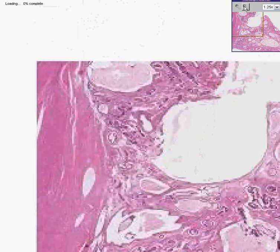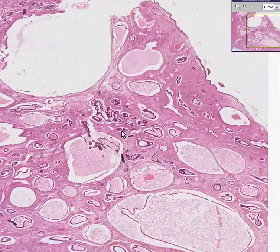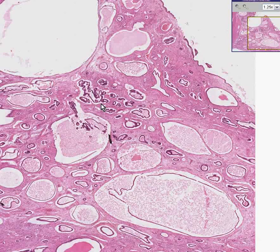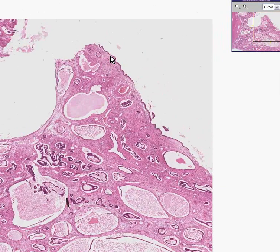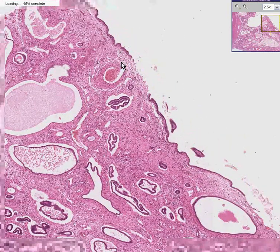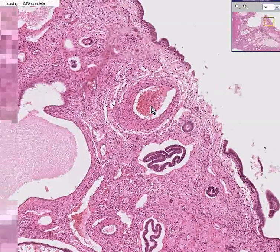Let's get another forest view of the forest. Notice the variation in the glandular configurations from the sinusoidal to the large dilated cystic spaces, having a nice little superficial rim of uniform glandular mucosa as well. Notice we got some blood vessels in here. That's probably why we saw some hemorrhage.